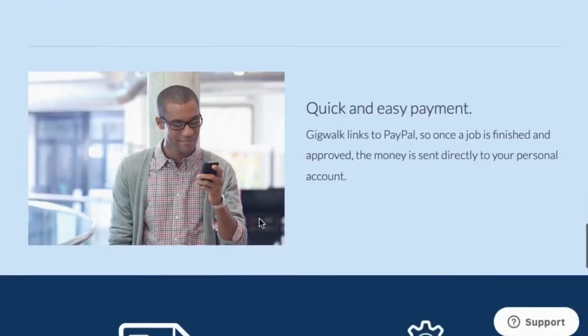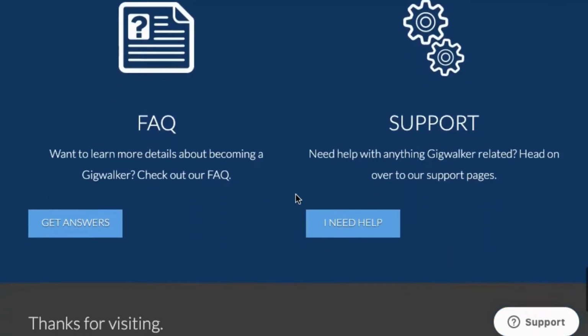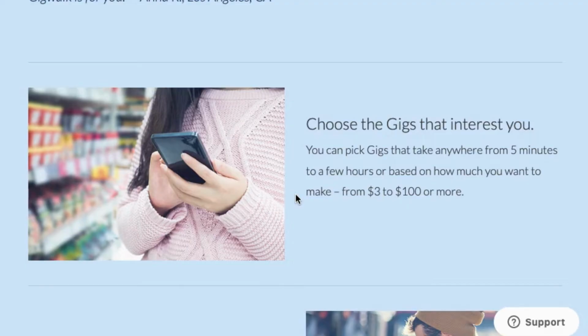Gigwalk pays only through PayPal. You will get paid every time you complete a gig. That means you don't have to reach a threshold to withdraw your earnings, and you don't have to request a payout because Gigwalk will process payments automatically. To receive your earnings via PayPal, just log into the app and link your PayPal account.